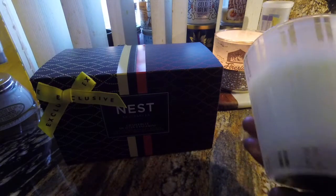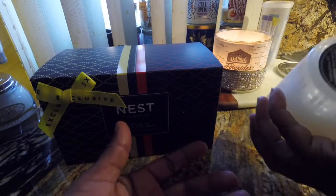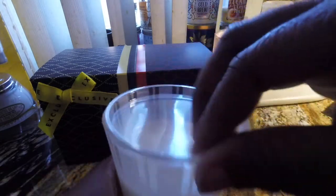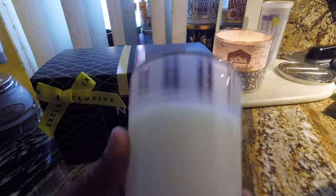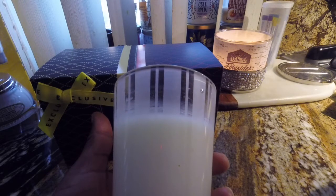This one I bought from Nordstrom Rack. I think this is called the Tarragon Ivy, I believe. Yeah, Tarragon Ivy. This one is just okay. Regular price retails for about $60, I believe. I shouldn't even say prices because I could be quoting these prices wrong. But one thing I do know is that they're very expensive.